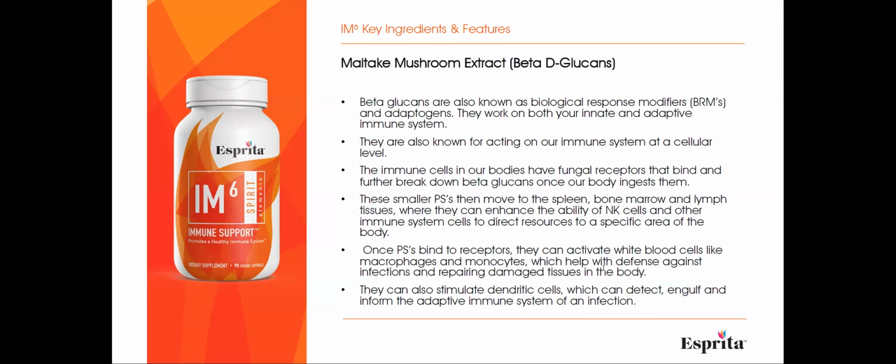Once these polysaccharides bind to receptors, they can also activate white blood cells like macrophages and monocytes, which help with defense against infections and also repairing damaged tissue in the body. And they can also stimulate dendritic cells, which can detect, engulf, and inform the adaptive immune system of an infection. These are all very important processes in being able to fight infections on a daily basis.